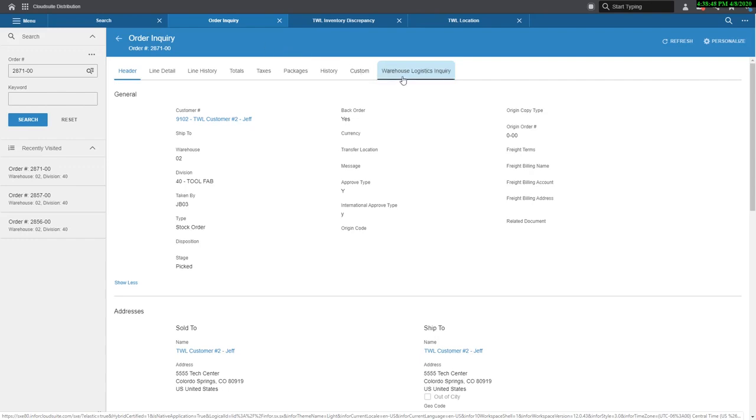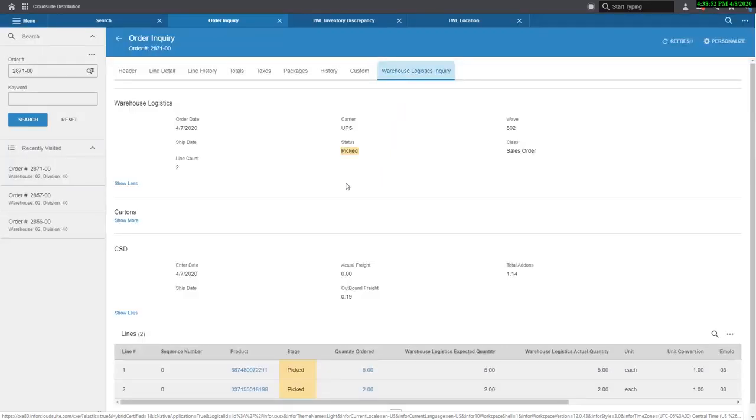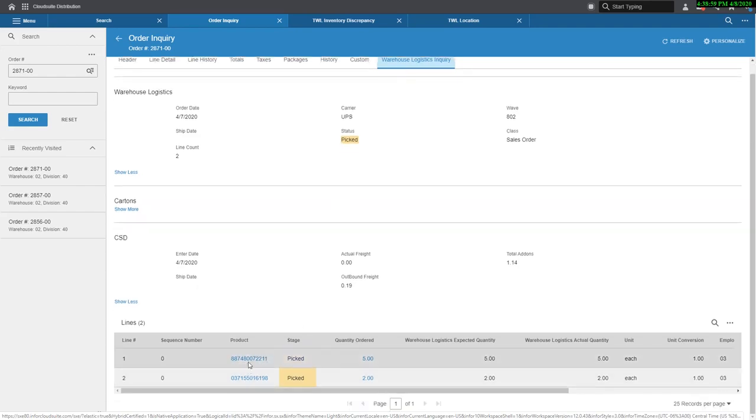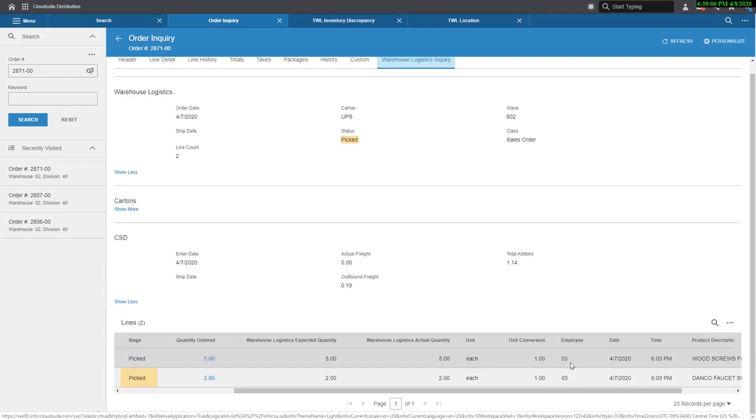I can access a warehouse logistics inquiry screen to understand where the status of this order sits. So I can see that it's actually been picked already. I can see down below which items or products were picked, the quantity that was picked, even the employee number who picked it, and the time and date stamp. So I can tell that customer that's called in, yes, your order's already in process, it's been picked, we expect it to be packed later today and probably out the door to you before the end of the day.